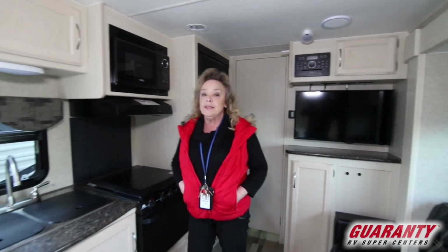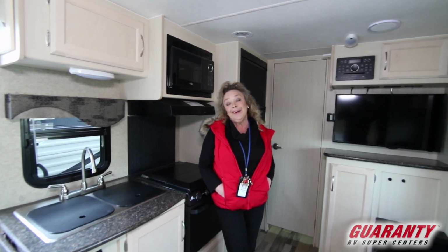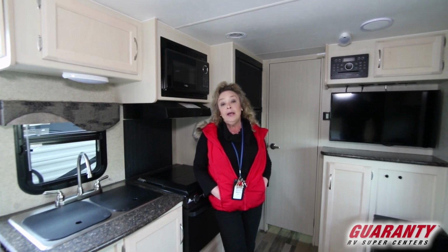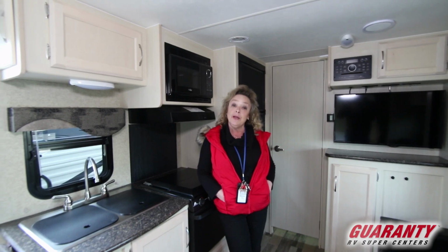This unit is priced very reasonably, but I can't convince you over a video. You need to come out here and sit down on the couch, lie down on the bed, and take a look at this. It's a non-smoker. It was one of our rentals, so it's been very well maintained.